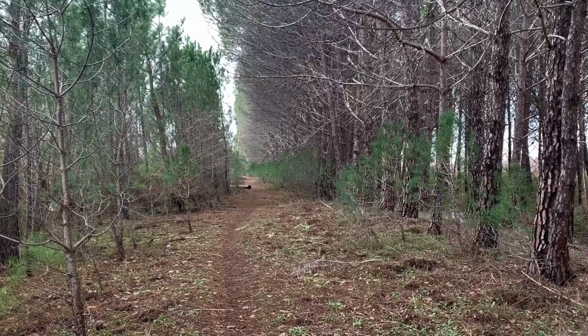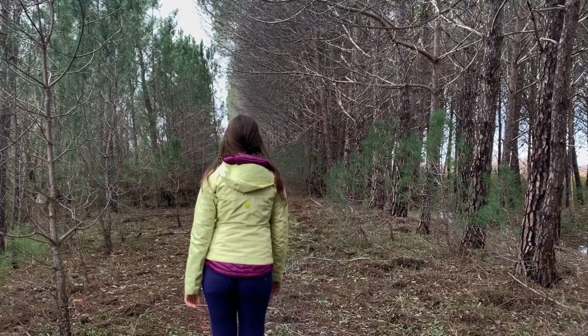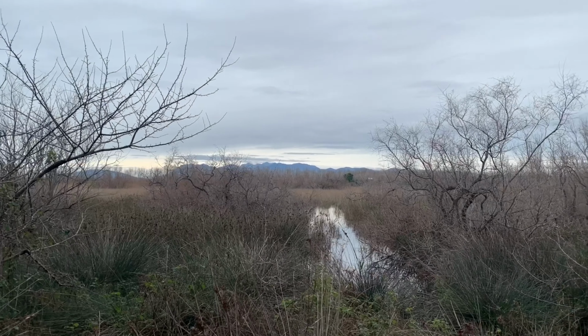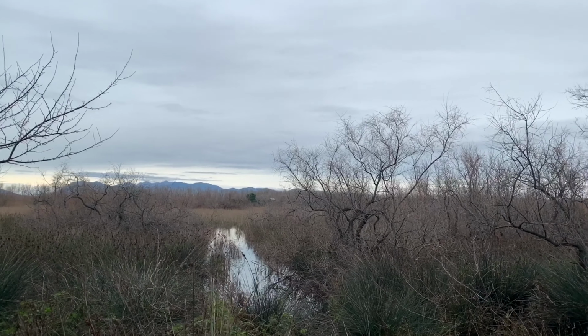So as you can see, they planted quite a lot of trees in this nature reserve. However, if you look at Albania as a whole, it's pretty deforested. Especially the hillsides should be forested to avoid soil erosion and flooding.